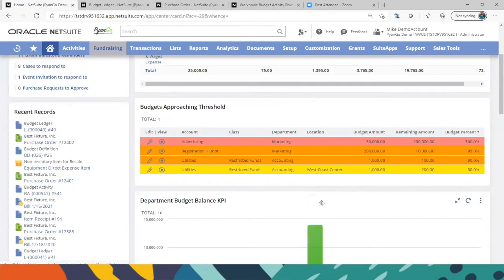I can also use some KPIs here to identify which budgets are approaching different thresholds, such as 80, 90%. And this will tell me that I might need to do a budget transfer soon, or I'm going to end up going over budget, or I might need to throttle back spending in that particular department or account.